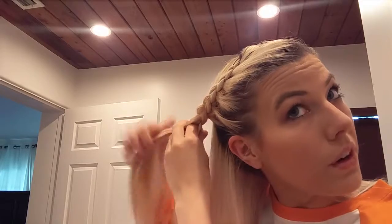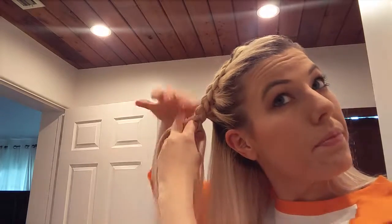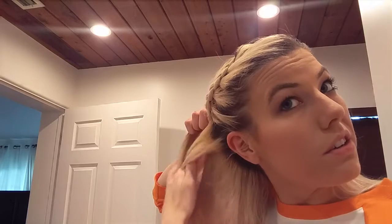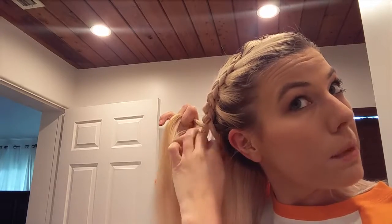And like I said, you can see there's going to be some flurries. This isn't a perfect world where your hair is going to do exactly what you want it to do, because if that was true, we would all have perfect hair. But I literally just go to town all the way down. Makes me feel better about what it looks like in the back.